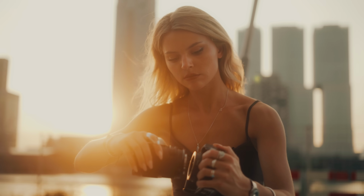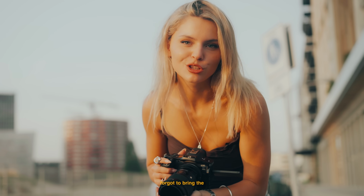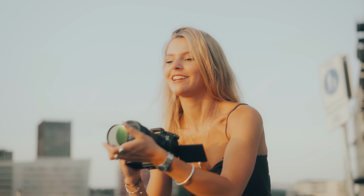So that all starts with packing your camera bag the night before, because trust me, the morning you will thank you. Don't be like me, I forgot to bring the polarizer for this lens. Super stupid, so I'll just have to hold it in front. Maybe not the best example for this type of video, but we're making it work. So don't stress about it, because you can always fix it. Like this. So yeah, a checklist is definitely a must-have for peace of mind and quiet in your little head.